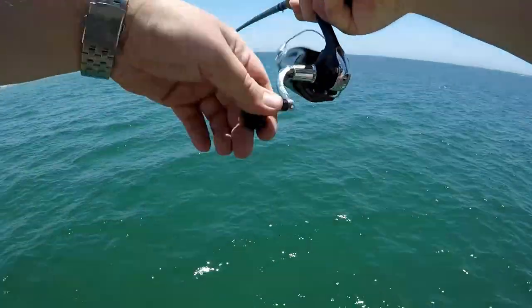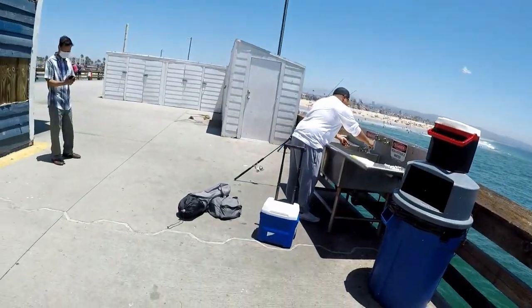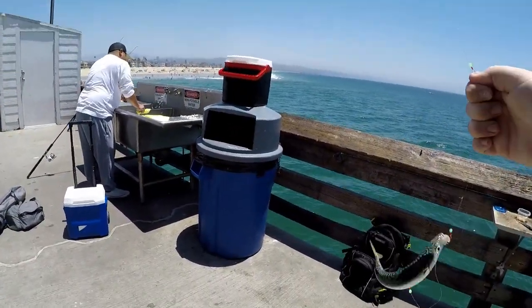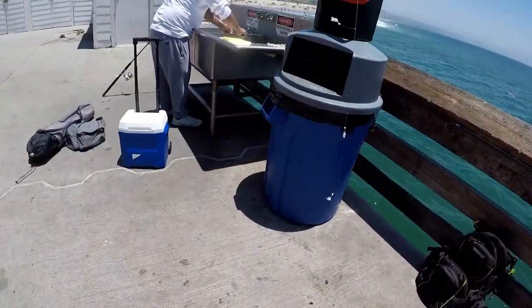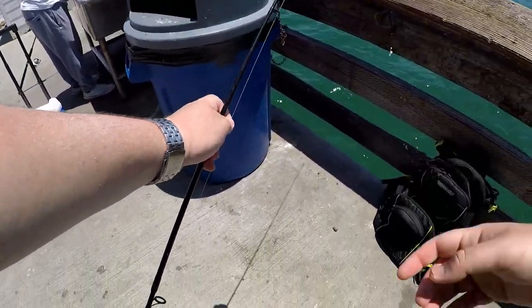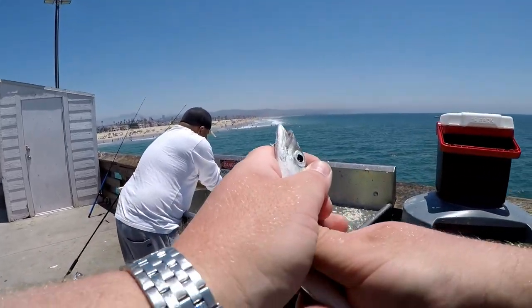Thank you. Ooh. There we go, there we go. That's a bigger one. Yeah. That's 2 nice mackerel for the day. Woo-hoo. Stay up here, buddy. All right. Yeah, I know, right? Big one. Yeah, this is a good one. I'm going to eat this one.